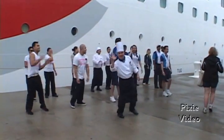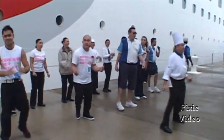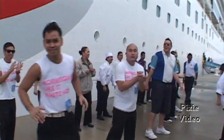As we prepared to leave port to go back to Boston, the enthusiastic crew welcomed us back on board with lively song and dance.